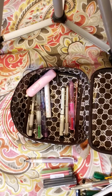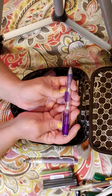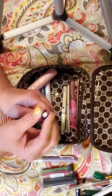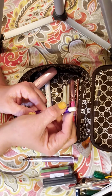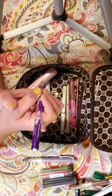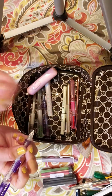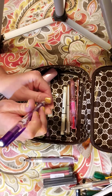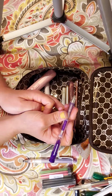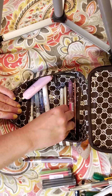And then here is a Papermate. Another Papermate pencil, clear point 0.7 lead, and the eraser just draws up like that and back. And this is nice because when you're writing, you can just click this to extend the lead. It just came right out. And then it goes all the way back in. It retracts back in, so it doesn't scratch your bag, which I like.